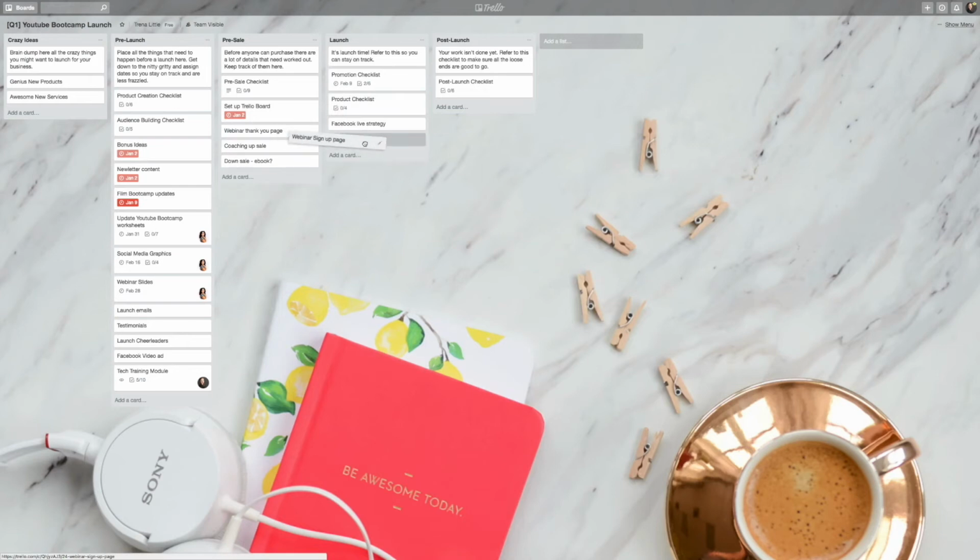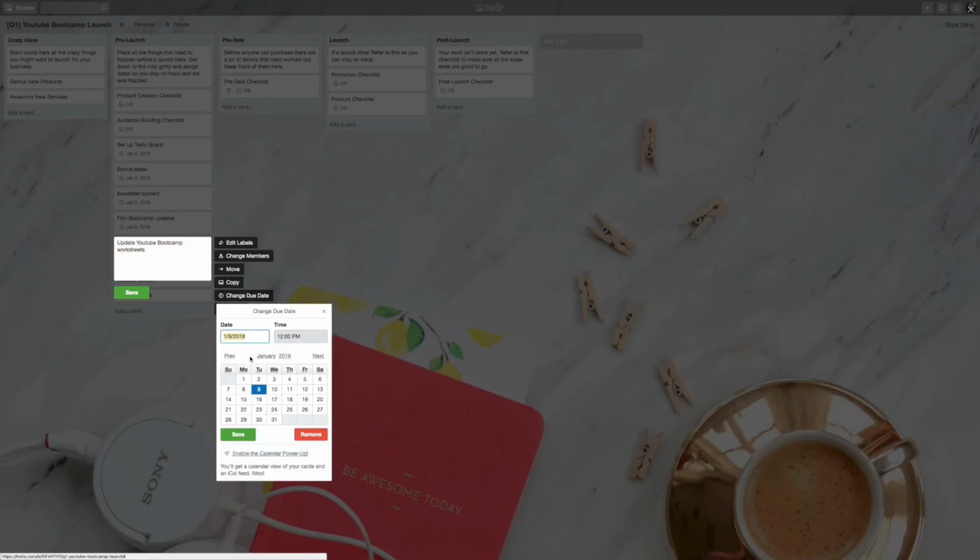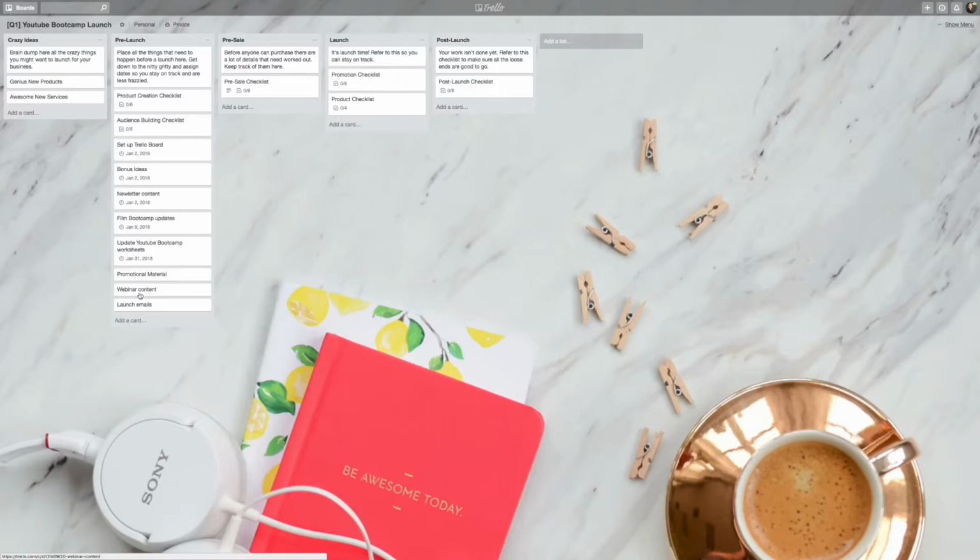The next tools are the tools I use to get organized. Again, I'm going to tell you Trello. I create different boards for different things. So I have a board for Q1, so I know in Q1 I'm launching. Then I have a specific board for launching. Then I have a specific board for the course, so I know what I need to update, what needs fixed. It just keeps me so much more organized.